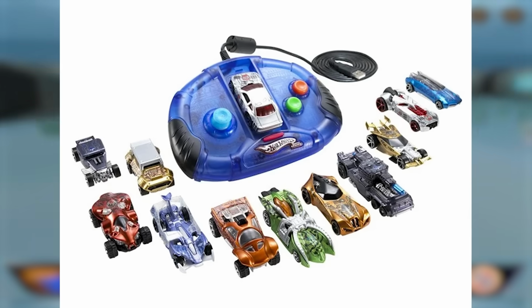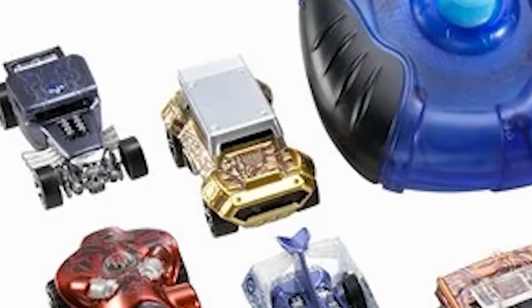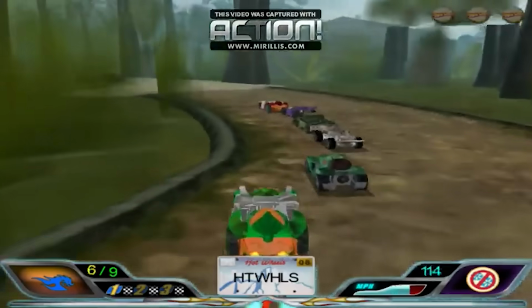We could see the planned cars in the advertisements, including a completely unnamed car that's never been released even as a normal Hot Wheel. Also, the servers for the game shut down in 2010, so even if you still have the controller, you can't do anything with it anymore.